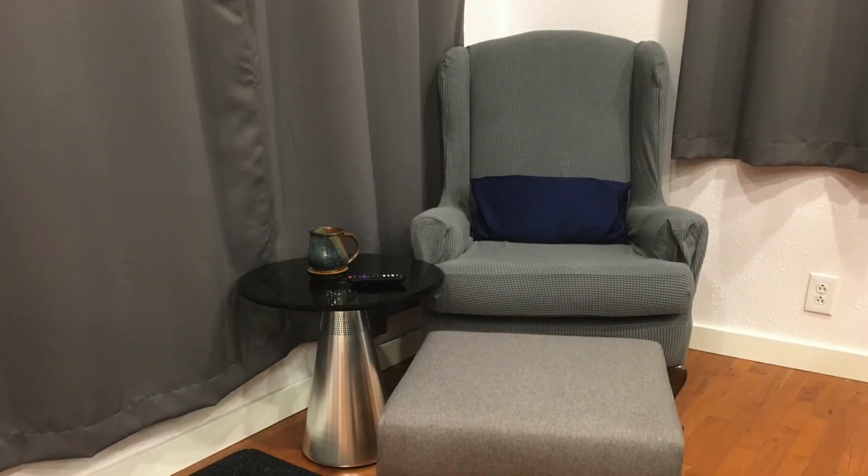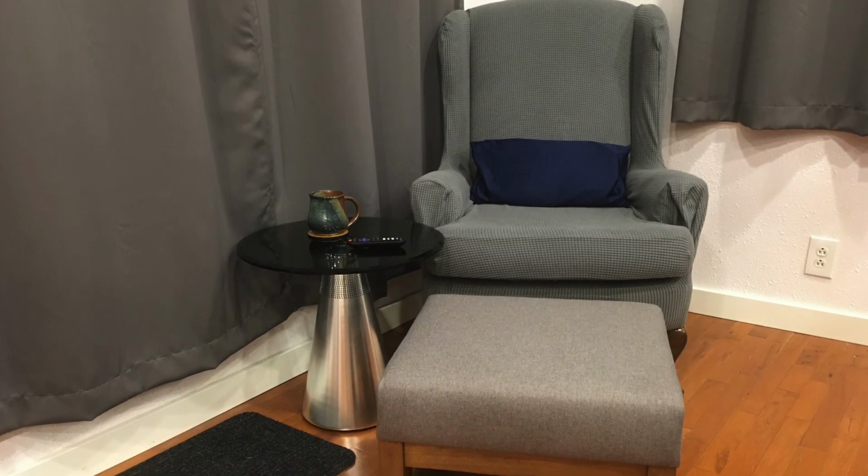So this chair has been something I've wanted in my office for quite a while, and it turns out I was able to find a used chair from a neighbor. They were getting rid of it for like 35 bucks. We bought a slipcover from Amazon, popped it on top of the chair, and now I have this really nice lounge chair. And I don't know if you can see it or not, but there's an ottoman here.